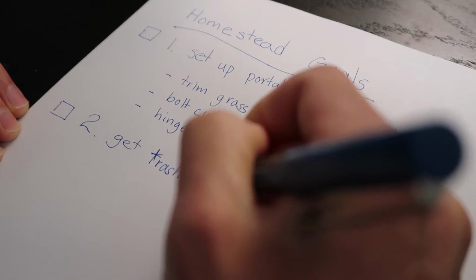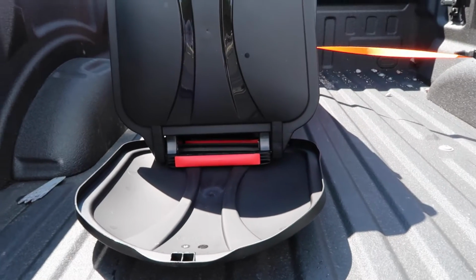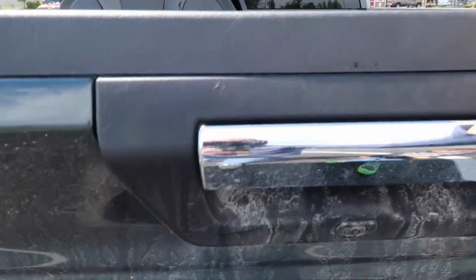Goal number 2 was to get a trash can for outside. That's one thing we've kind of overlooked in this whole process: we don't have a trash can anymore. We're not on city services, so we had to go get our own trash can. That was easy enough. Goal number 2, check.